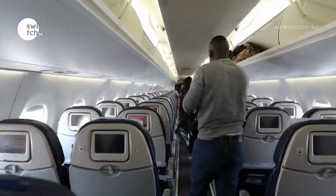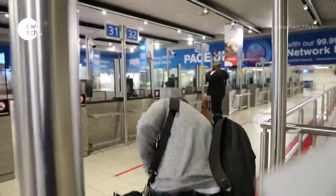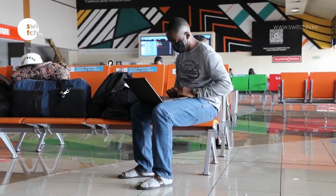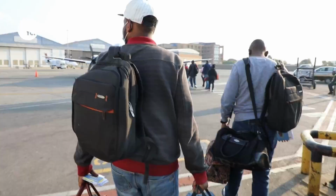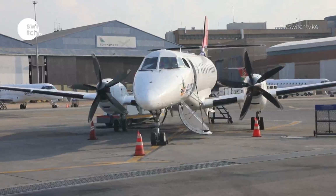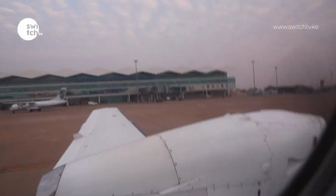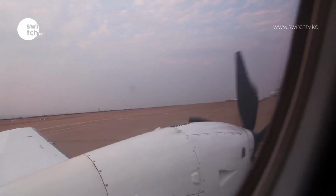It is a roller coaster of activities. First, navigating the expansive airport. Catching up on work. The 5 hours seem like a few minutes. And within no time, we are airborne again. In this small, almost medieval times craft, it'll take us 50 minutes. And finally, touchdown Botswana.